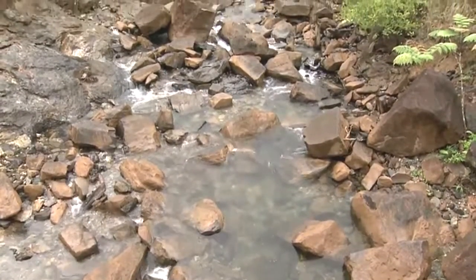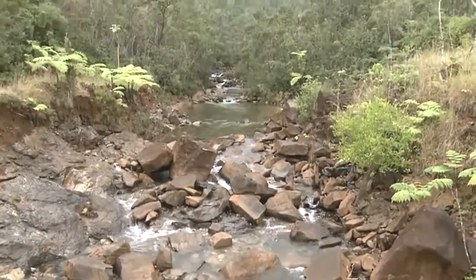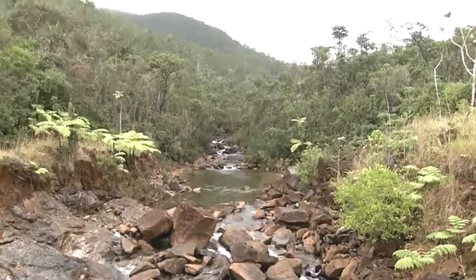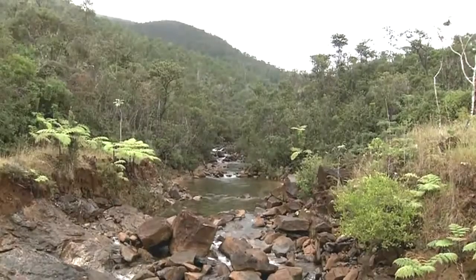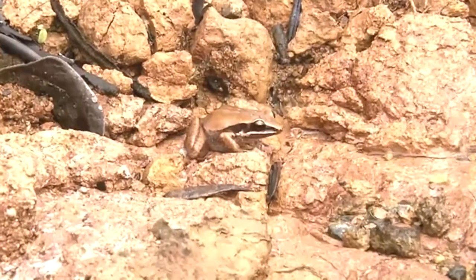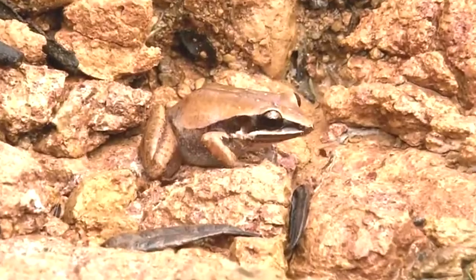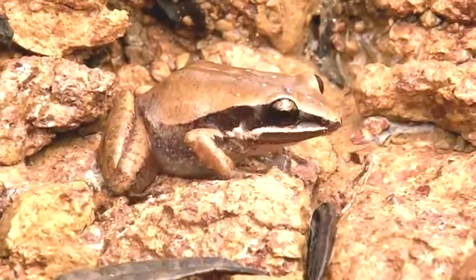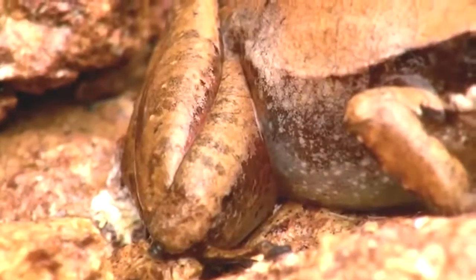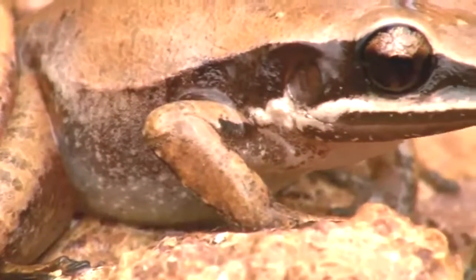The island's distinctive environment has propagated a unique evolution in plants and animals. There are several species of animals that can only be found in Cuba. This frog, belonging to the Eleutherodactylus family, has a unique life cycle. When hatching out of its egg, instead of being born as a tadpole, this creature is born as a frog.